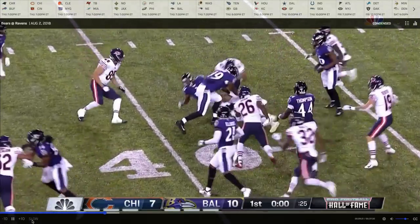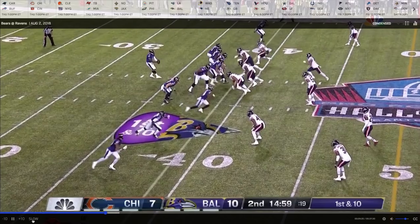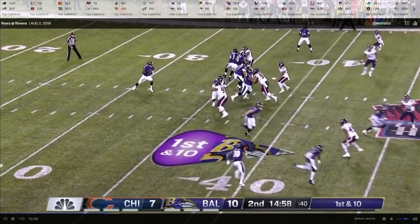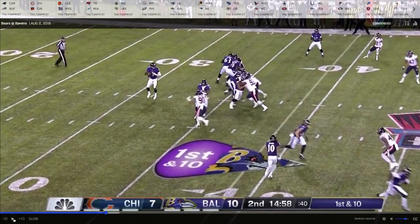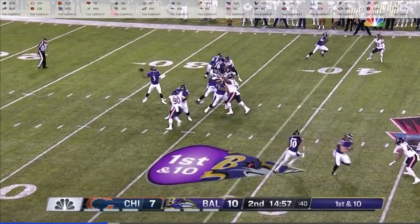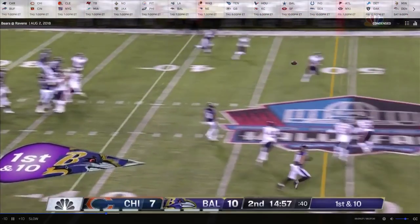So again, we don't have all 22, so we can't see what the defense is doing. We can't see cover 2, we can't see cover 3. And to tell you the truth, I'm still trying to gather that information. I haven't really played the game of football. But here's Griffin, striding, the feet. You want to see that front foot get in the ground, but this is a very good throw.